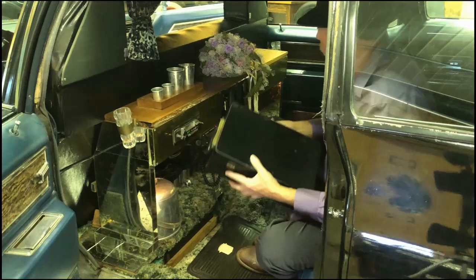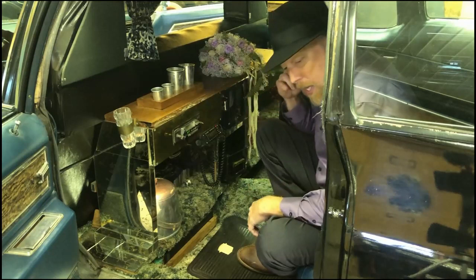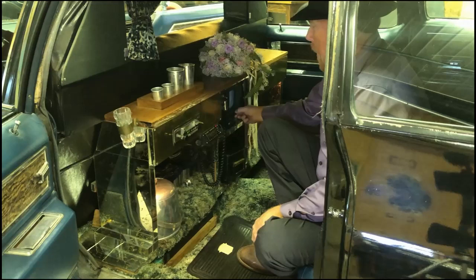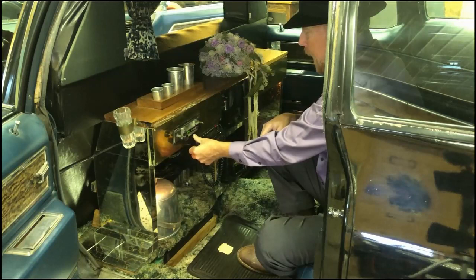Back in the day, a TV, which would pick up about three stations, unlike today. And now it just picks up snow. Anytime you want to see snow, you just turn this on. And a radio. Different stations. You know, stuff like that.